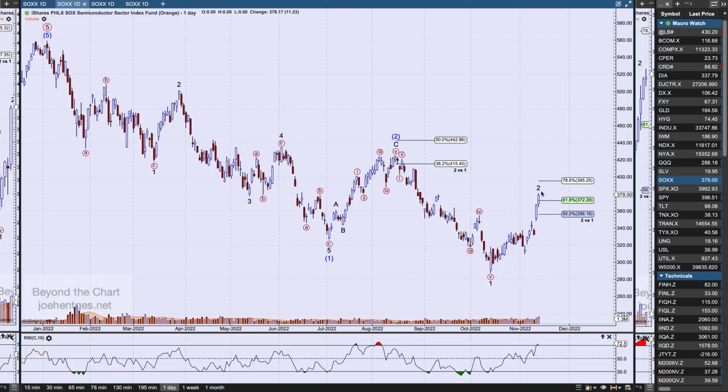Yeah, but again, from an Elliott wave perspective, a wave two retracement is valid as long as it doesn't retrace 100%, or greater than 100%, of wave one. So it can get even deeper if it wants to, but we're pretty extended.